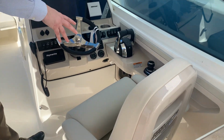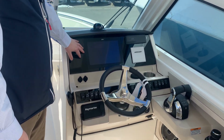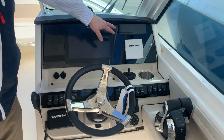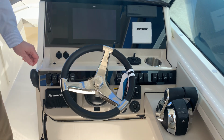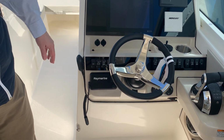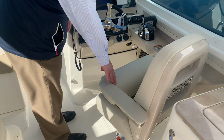At the helm, again, this has got the joystick docking, flush mounted Marine chart plotter with radar, Fusion stereo system, VesselView, and then the remote for spotlight and your Marine VHF radio. Nice helm seat with flip up bolsters.